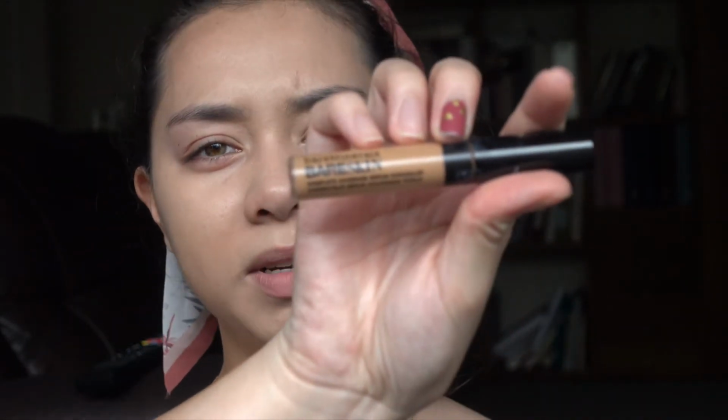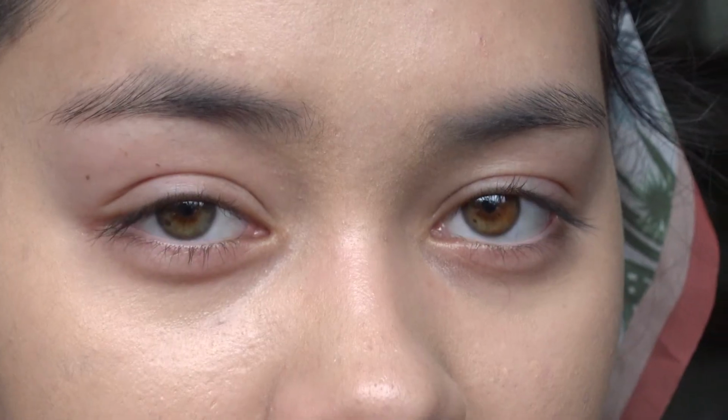Okay, and now that that's done, if I'm feeling like my face is a little bit too moon-like, I will typically go in with this BareMinerals Bareskin Complete Coverage Serum Concealer. Now this concealer is way too dark for me actually, which is why I use it as a contour concealer. And I kind of just make little dots.